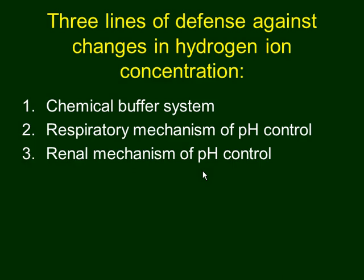And then 3, renal mechanisms. So this takes usually hours to kick in. The kidney doesn't work nearly as fast as the lungs. But if you eat lots and lots of proteins, later that day, what's going to happen to your urine? It's going to become very acidic. Yeah. Atkins diet. You're taking too many proteins. You're making all those ketone acids. The kidney's going to have to try and get rid of those.